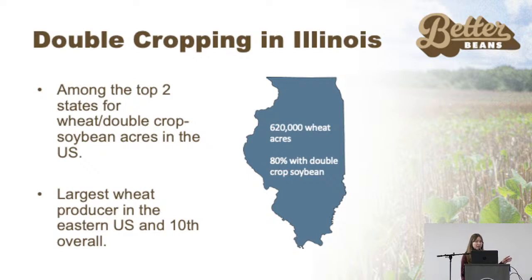And I think North Carolina has always been number one, but I think those numbers are kind of changing, and I would probably guess that last year we might have been number one based on the number of acres and wheat acres being increased in the state.